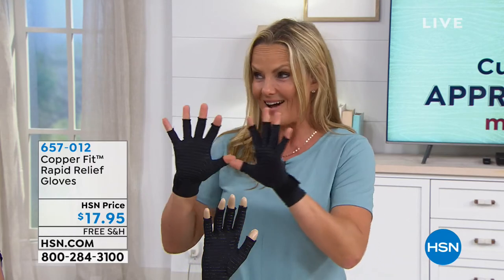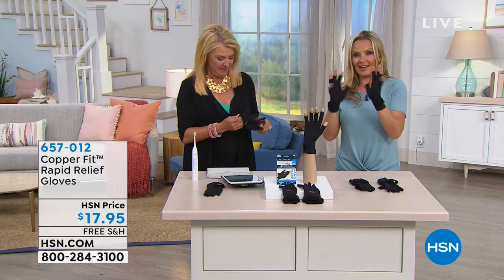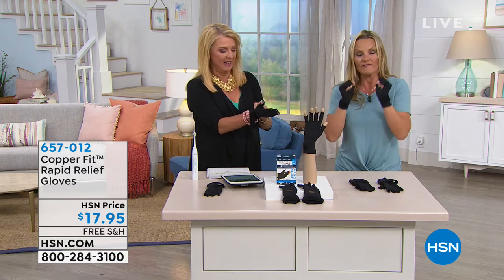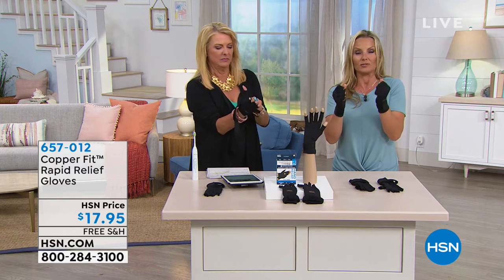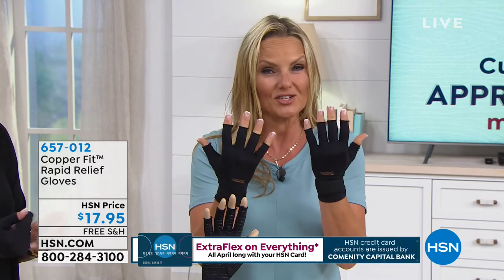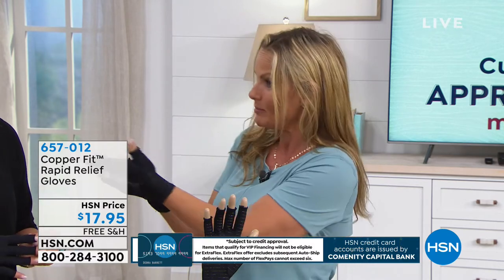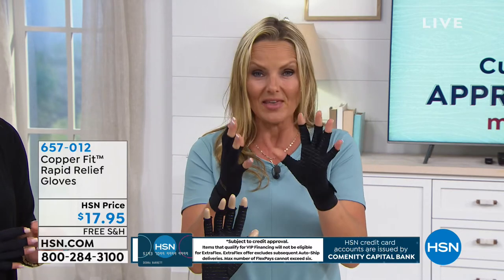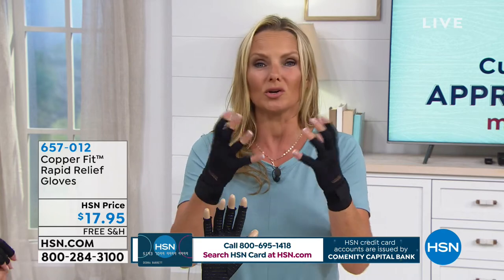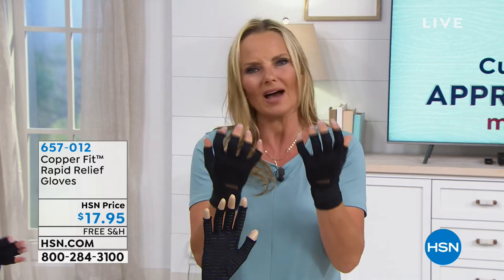And that's why now, fingers, right? This is cool. And hands. So, Copper Fit hand relief. This is our new line. We've only shown them once, Suzanne. No kidding. The first time I put these on, I went nuts because they instantly feel amazing on the hands. It's compression. It's copper technology to help ease those aches and pains in the hands. My mom has bad inflammation in her hands, which means swollen joints, which means difficulty opening things, which means just swollen, tired hands.